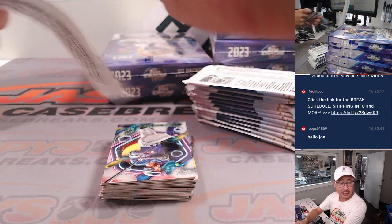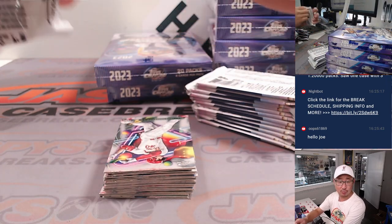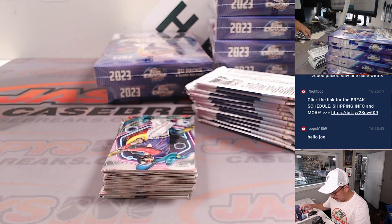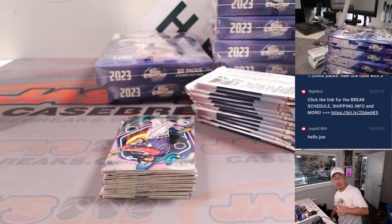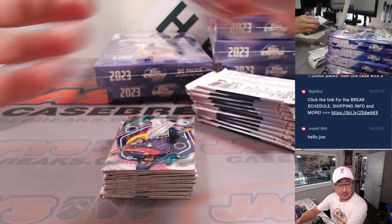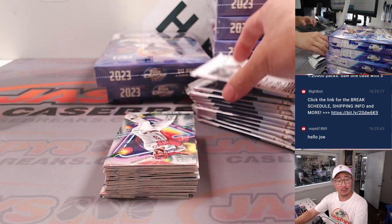Bellinger gave the Cubs the lead in the eighth. Cubs ended up beating the Brewers 3-2. Cubs playing some good baseball. Cardinals beat the Padres 5-4. Tommy Edman homers for his second straight walk-off winner.